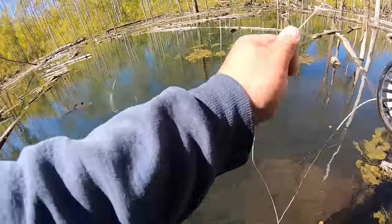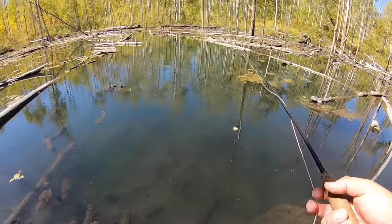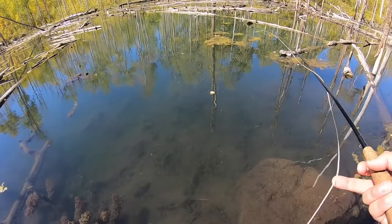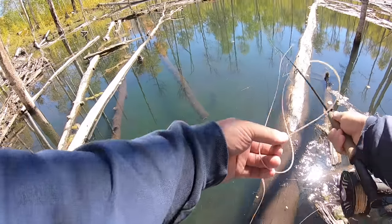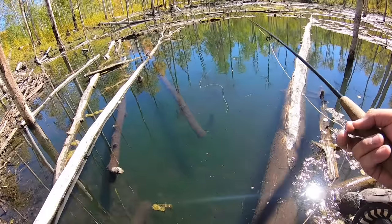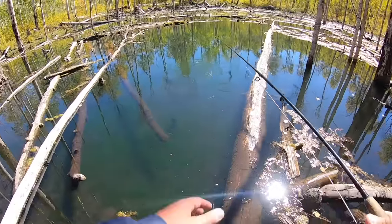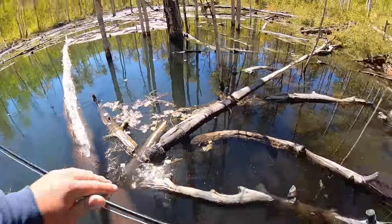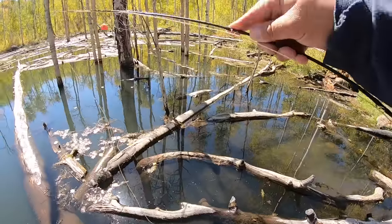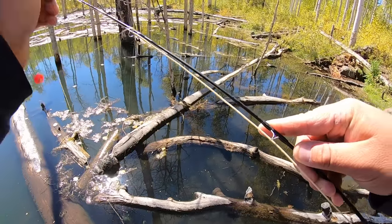Oh, one's chasing it. Oh, right there. I was bringing it in to recast and I saw something behind it and I thought it was moss, but that was a chunky fish following it. Got him. Oh, shoot. Dang it. Oh, that would have been a perfect keeping size fish. And no, he had to tangle me up for some unknown reason. I don't know how that happened.